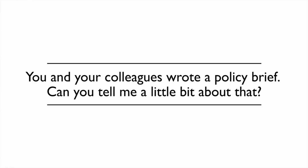You and your colleagues wrote a policy brief. Can you tell me a little bit about that? The policy brief was intended to look a little bit at what population we are generally looking at with dual language learners. So this idea that a little bit over 20% of the children in the United States are currently a dual language learner. Also how many of them are attending quality pre-K, that's about a third of them. And at the same time it's looking at, well, if we have a growing population, how are state preschool programs serving them? And so we are building on a national survey that we do of state pre-K programs.